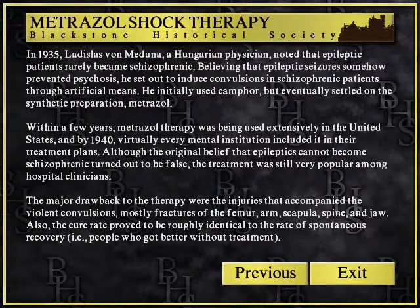Metrazole, normally a stimulant used as cough medicine, its overdose causes violent seizures. A doctor noticed that epileptics rarely suffered from schizophrenia, so he thought seizures were the key. This method became commonplace by the 1940s, even though it was confirmed that epileptics were not in any way resistant to schizophrenia. Side effects? Seizures just may break all the major bones in your body. Oh, and the cure rate was the same as for spontaneous recovery without treatment.